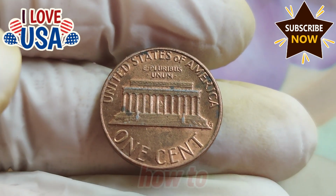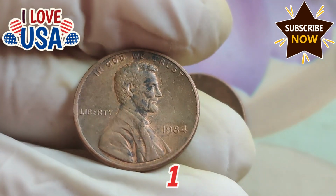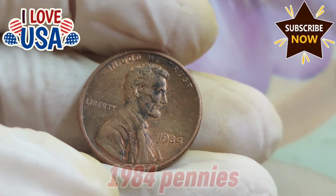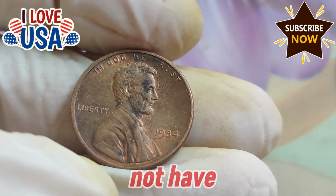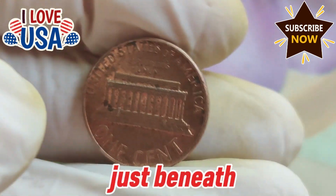Part 5. How to find a double-ear penny. How can you find one of these gems? Here's a step-by-step guide. 1. Grab a magnifier. You'll want at least 10x magnification. 2. Sort your 1984 pennies. Focus on coins from Philadelphia which do not have a mint mark. 3. Look at Lincoln's ear. You're looking for a clear second earlobe just beneath the first.